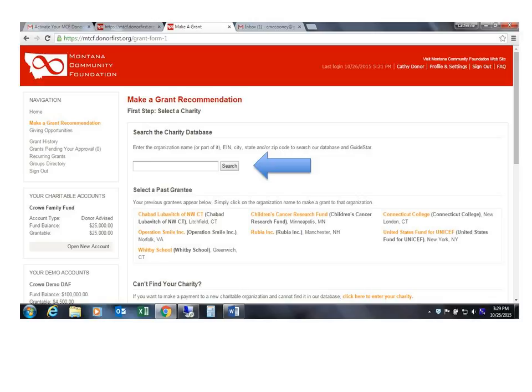So it will give you the option to continue and make the grant recommendation anyway, and then it will flag it so that we as staff can go in and call the nonprofit and find out what their legal name is that's registered with the IRS. But for most of you, you're making grants that are pretty straightforward, the Boys and Girls Club, the YMCA, American Heart Association, whatever, and it's fairly easy to find the nonprofit through the charity database.